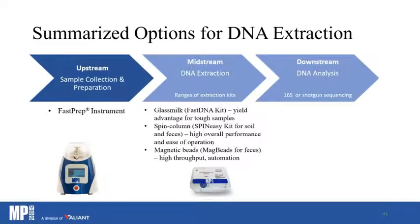So I have a summary for the whole DNA extraction process. First, we have the sample collection and also the preparation method, which is using the instruments to lyse the cells and also purifying it in the midstream where you apply the DNA kits. The DNA kits themselves, one is the glass milk and one is a spin column, and it can also come in magnetic beads. They have different targeted applications, different target challenges, and also different targeted samples.